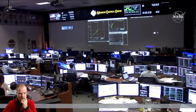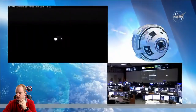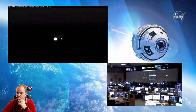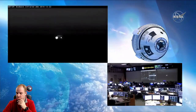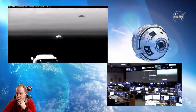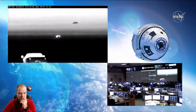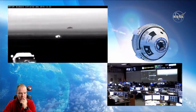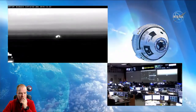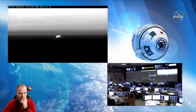Again, 9 a.m. Central. And also the landing team there in New Mexico, there in White Sands, reports that, quote, we hit the bullseye. So Starliner came down exactly where it was supposed to, right at White Sands, right where it needed to be. It was a spectacular entry this morning, and of course, remarkable images coming down.